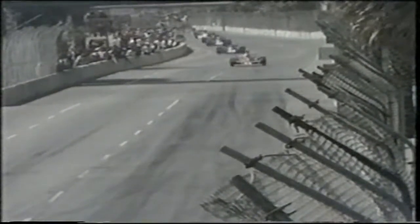There's Regazzoni, the complete length of Ocean Boulevard. That's his lead. And here's the Lauda second. Third, Jody Scheckter, number 3, 4. Tom Price, Ronnie Peterson, Jean-Pierre Jarier. There's the other Brabham Alfa, Carlos Reutemann.